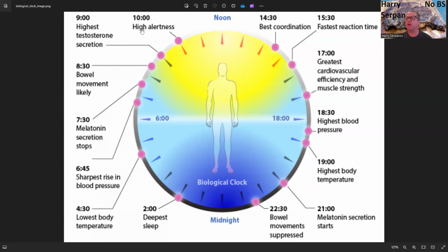So higher alertness at 10 o'clock. You need that. So you're going out for a hunt. You need to be alert. Keep an eye on those cats. You don't want them cornering you and ripping a few threads out of you. So best coordination tends to be around about 2:30.